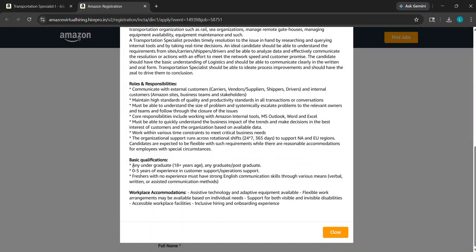Basic qualification: any graduate, 18 plus years, graduate or postgraduate, with 0 to 5 years of experience in customer support or operations roles. Freshers with no experience must have stronger communication skills through various means like verbal, written, or any other communication methods. This is a golden chance for freshers who don't have any offer yet, even after graduating from college. This is the best opportunity Amazon has provided within the last 6 months, and there are high chances of freshers getting eligible and shortlisted for this job role.